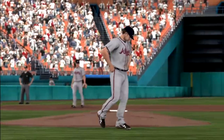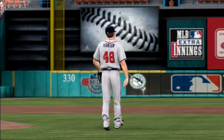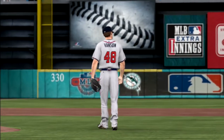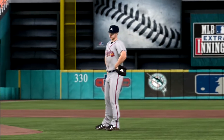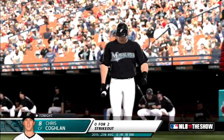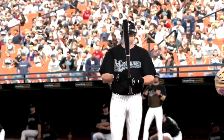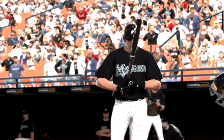Well, he's been able to keep these guys off the scoreboard to this point, so this may be nothing more than a blip on the radar screen. But now he's got 2 base runners to deal with out there, so they could be on the verge of a breakthrough here against him. So it's first and second now. Nobody out. And it's right back to the top of the order now for Chris Coughlin.